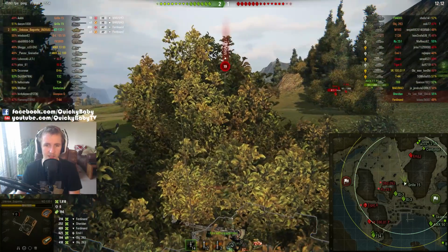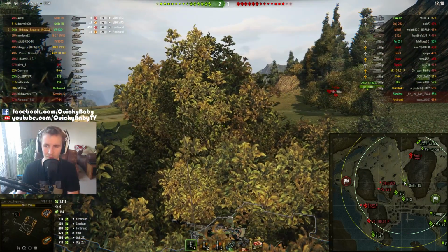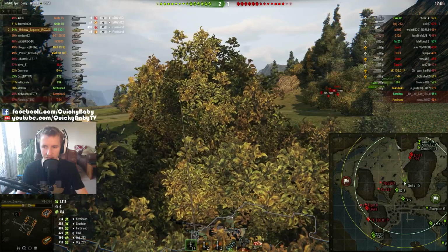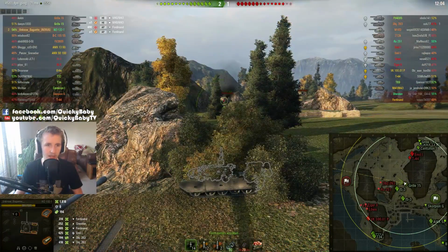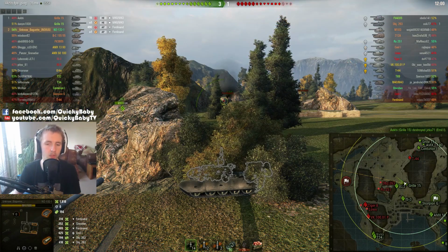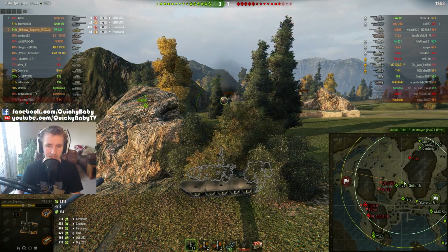Now the artillery splashes Unknown Baguette here from the north. He is situated right up in the corner over there, we can tell from the hit direction. And this Gorilla sitting behind Unknown Baguette is being the kind of tank destroyer that you don't want to have on your team when you are playing in your light tanks.